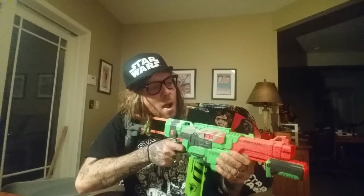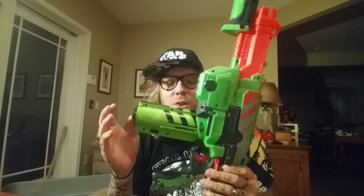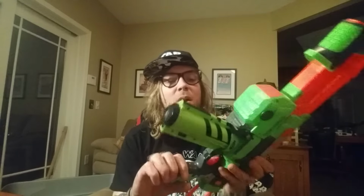Anyway, I've got three of them now. No scopes, but each one is armed with a Firefly clip. Or magazine, whatever you want to call it. I'm not going to argue.